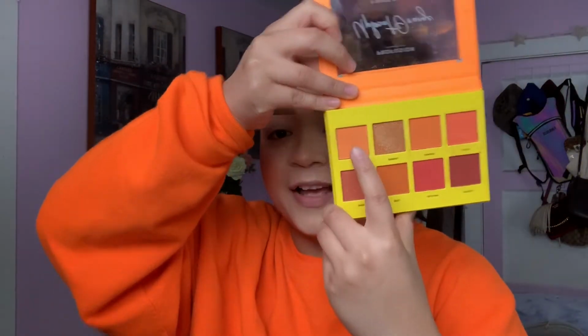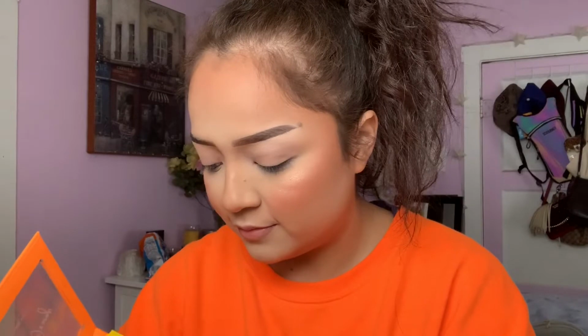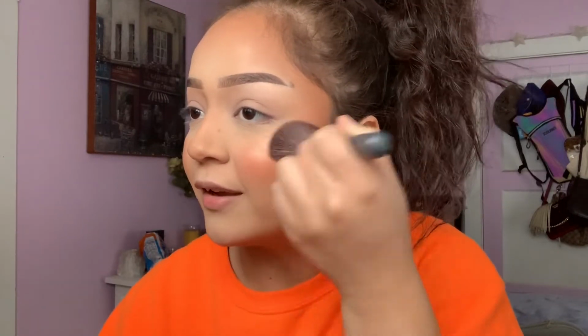I think I'm gonna go in with this orange up here as blush, actually. Make sure that it's not too strong. But I'm gonna try and add that. Oh, yes.